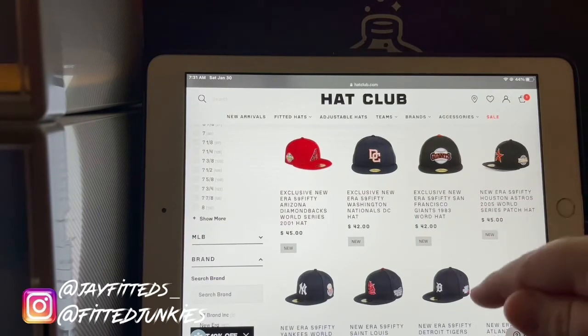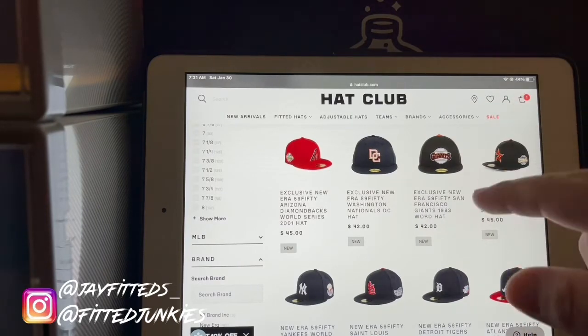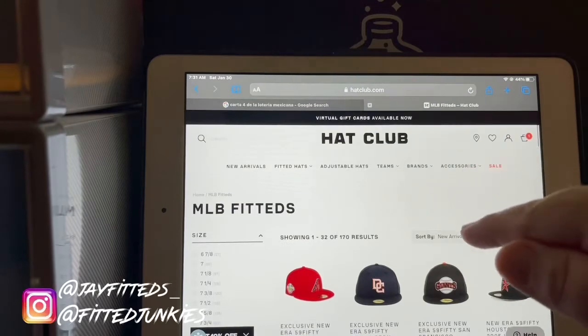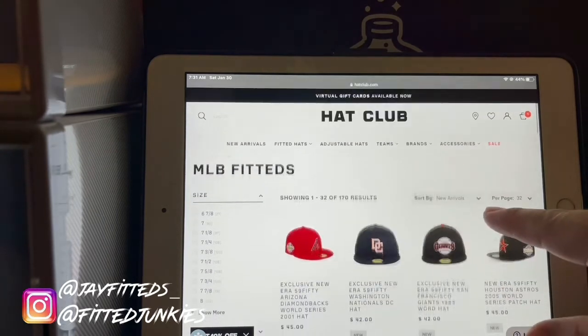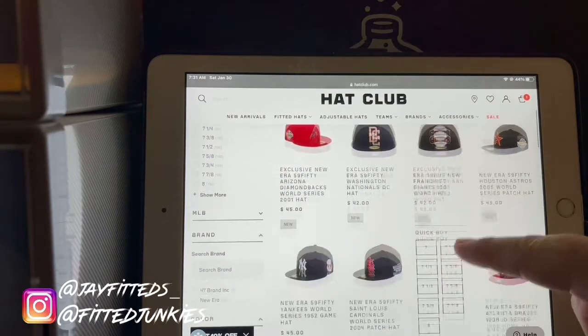This is how I got the Louis V actually that I'm wearing right now. I had to go through here. This is how I got the Chief Wahoo. And this is how I got, what else did I get? I think the Athletics one I have, the 25th anniversary Athletics. Anyway, so make sure you guys check this.